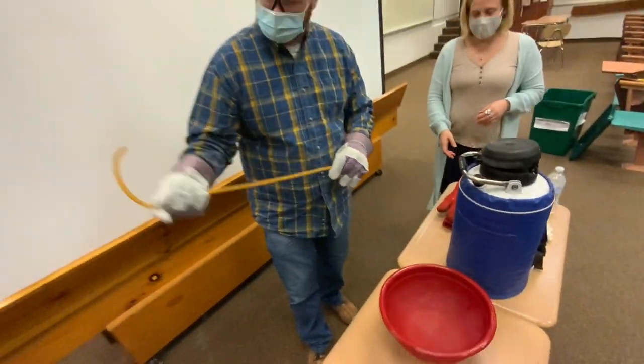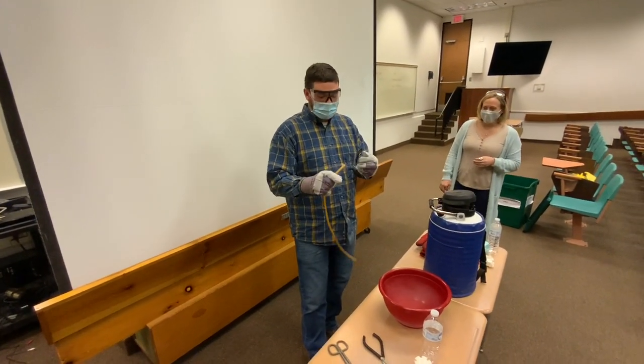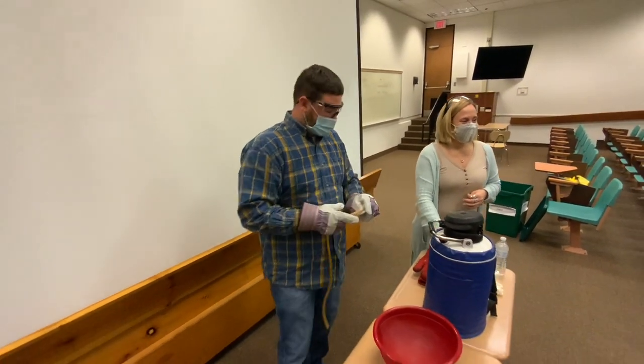Bring this out. It shatters. Those particles are no longer flexible anymore. That's harder than elbow macaroni right there.